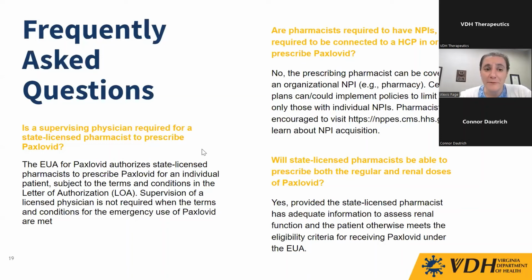So one question that we've been getting pretty frequently is, is a supervising physician required to prescribe Paxlovid? So the answer to that is no. The EUA authorizes pharmacists as a prescriber of the medication. Under the PREP Act, the 9th Amendment of the PREP Act provides liability coverage to pharmacists that are prescribing authorized COVID-19 treatment.